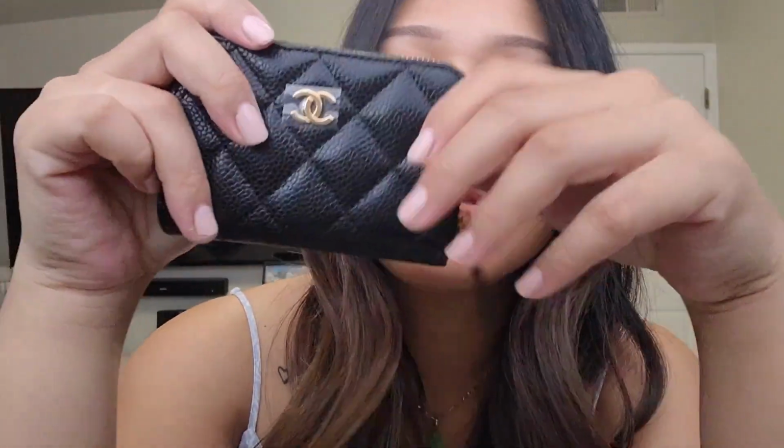Goodbye Victorine wallet for now, and hello coin purse. I really love it, and I keep saying I love it. It's because I'm so happy I got this. I can't wait to get a matching bag with this. I love that it's small, and it probably fits in a lot of my bags because I do wear a lot of mini bags, and I'm just really excited to have this, and I can't wait to find something that matches with this one day. I'm really happy that I got it before the price increase for SLGs. I can't believe that Chanel is doing another one this year.